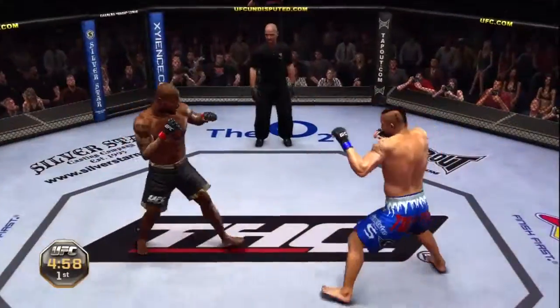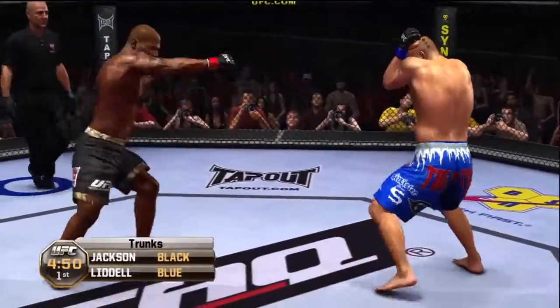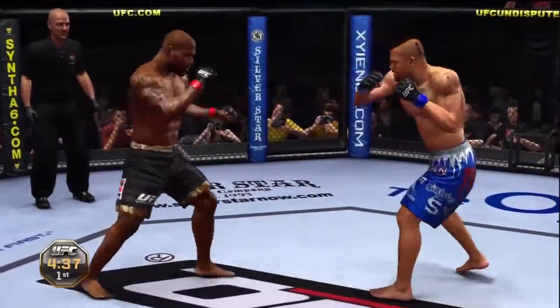And here we go. Joe, both these men fought their way here for a chance at that vacant title. And now one of them is set to secure their spot in the finals. They each beat a seriously tough opponent to get here.